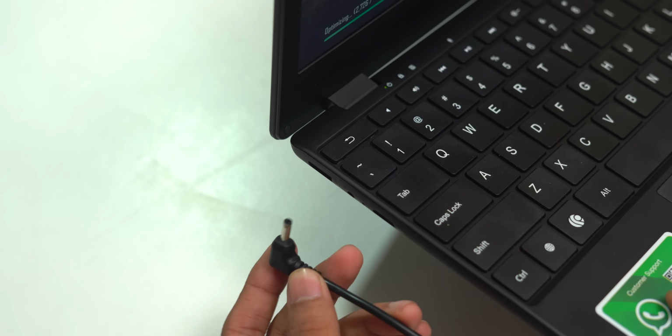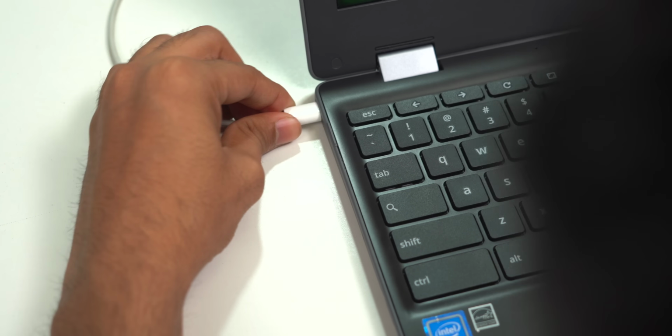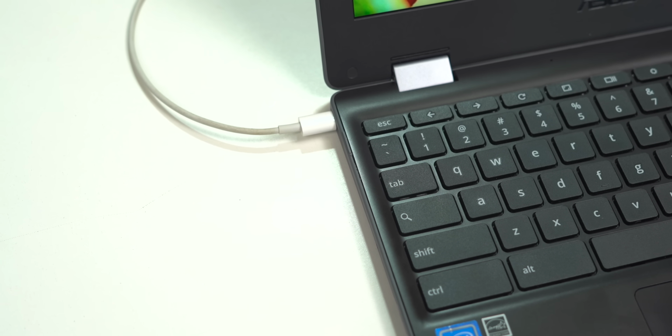Other than this, the battery life of the laptop is okay type. Like on a full charge with medium to heavy usage, it can last for around 3 hours or so. But it uses this proprietary charging port, whereas on the Chromebook, you get Type-C, which is more convenient and easy to use. So yeah, this was our take on the Primebook 4G laptop.